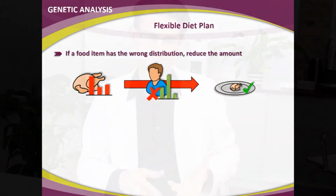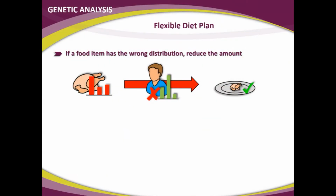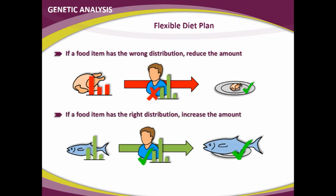So any type of food is going to be evaluated based on your genes. Let's say chicken has some protein or fat, too much fat for your genes. So the program would say that's not good for your genes, so let's make it a very small portion, and then it's okay for you to eat it because it's so little. And then fish might be the right balance. And then you say, wow, that's a good balance, so let's make a very big portion out of it, and you can eat all of that.